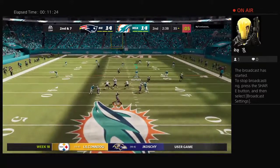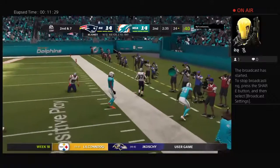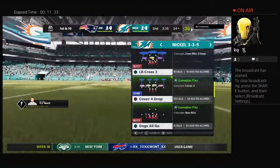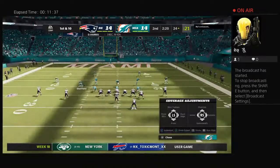From the 35 on second down, Jones. That swung out wide to Harris, and he takes this just a few yards shy of the red zone before going out. That goes as a gain of 11 and a Patriot first down.